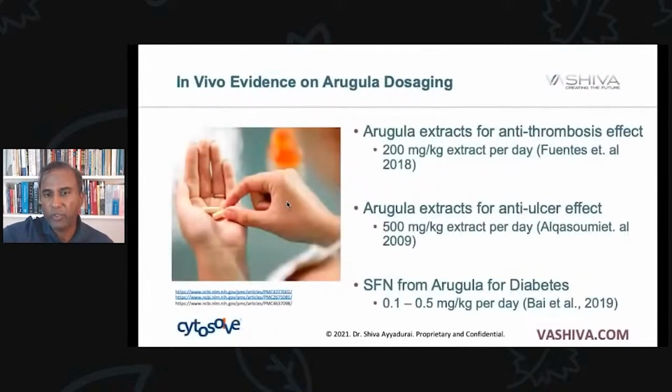Now, the issue is how much should you be taking? Again, this is not a medical show. This is an educational program. But if you look at the science that's out there, for example, for anti-thrombosis effect, which is anti-blood clot effect, the work of Fuentes et al. in 2018 says you need about 200 milligrams per kilogram of extract per day. If you go to the supplement store, you can find extracts, but you need 200 milligrams per kilogram of extract per day.